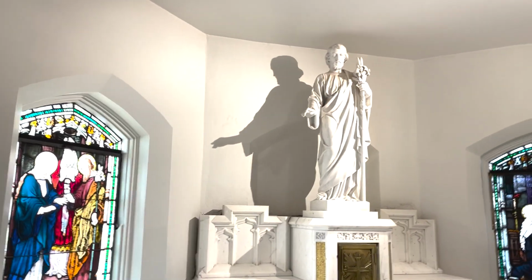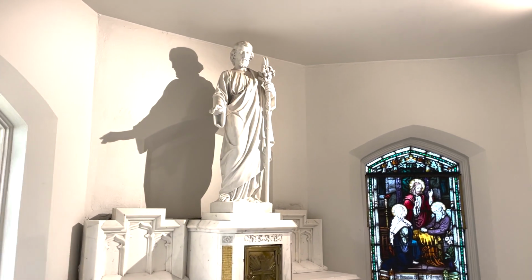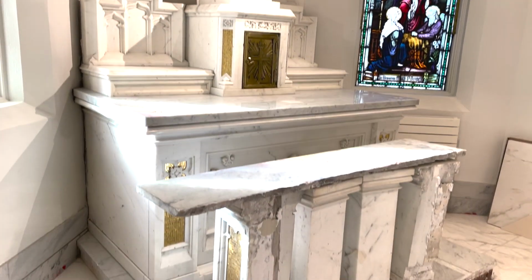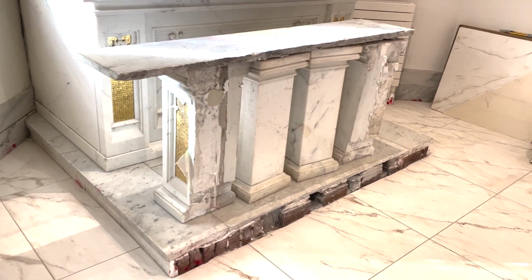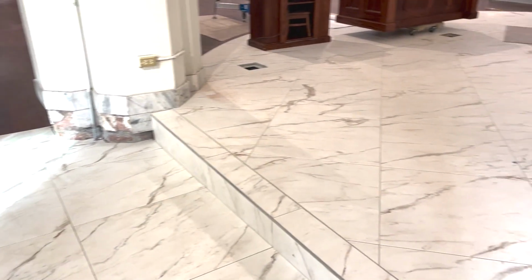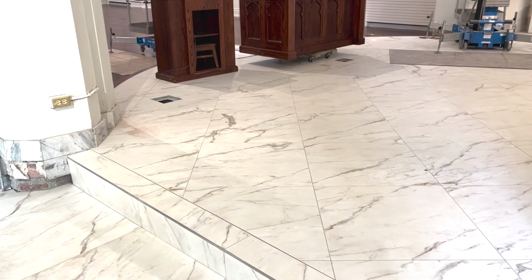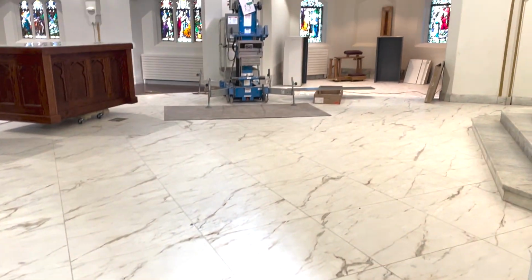The St. Joseph altar is still there in the same spot as it was, and you can see they're still doing a little marble work on that as well. But the main point to show you here is this ramp. And again, this spot right here is where the old altar rail used to be and is going to go back. It's just going to be moved slightly from that spot, but it'll look very familiar where it is. So that's the new floor, the new church, where we're at right now.